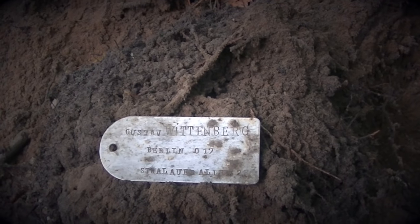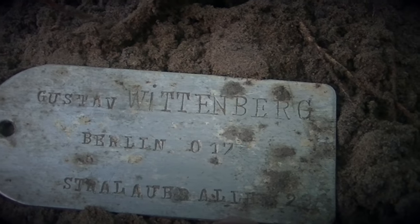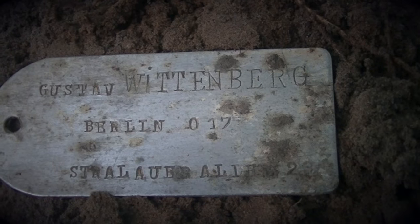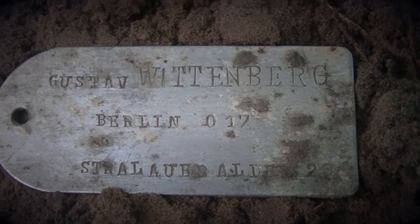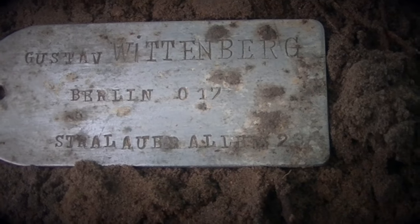I found what seems to be an old suitcase tag. It's amazing because the name is Gustav Wittenberg, Berlin 017, which is the Postleitzahl, I don't know the English word, and he lived in Stralauer Allee 23, as we all know, is the magic number. Funny thing is, I have a friend who lives in Stralauer Allee, but not in 017. They have totally different area codes, is what I'm looking for. Postleitzahl is area code.